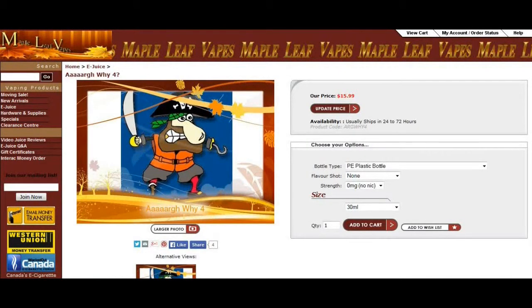So, for example, their ARG Y4 comes in, you can either get it in a PE plastic bottle, starting off at a 30 ml for $15.99, or you can jump it up to a Cobalt Blue, which will add on $1.49 more. Now, they do have what's known as flavor shots, so you can double it up or triple it up by adding additional money. They also have a 120 ml bottle, which you add $40 on to the original price. And they carry it in 0, 4, 8, 12, 16, 18, 24, 28, and 32.